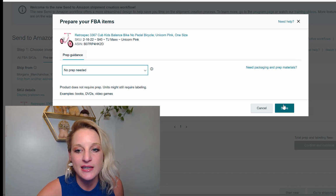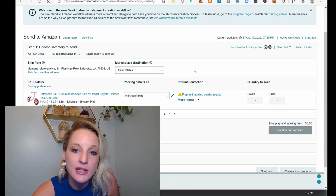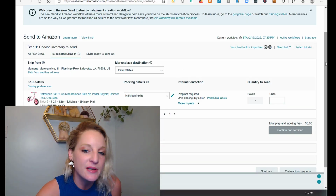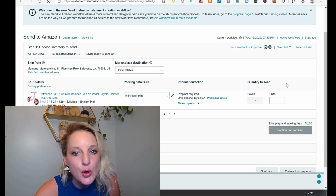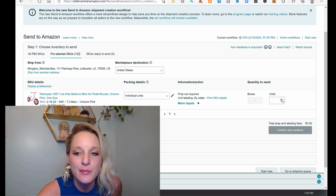And so you're just going to hit save, and then it's going to take you right back to the main page, and then it's going to ask who is going to label each unit, and you're going to put the seller, because if Amazon does it, they're going to charge you per unit, and you should just stick a sticker on yourself, for free. So right here, you're going to put the units we have.